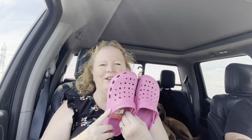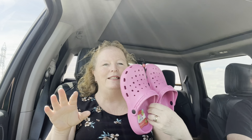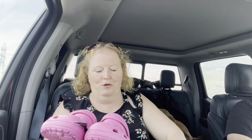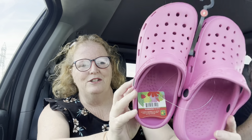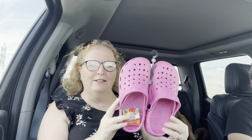All right, I grabbed another pair of these. I love these shoes. Now, I have a pair size 7 and they fit perfect with my bare feet, but I went with a size 8 this time and these ones are darker pink. And they were, I believe, $4.75. So they look a little bit bigger and that's fine. If I have a pair of socks on, then they will fit good with that.